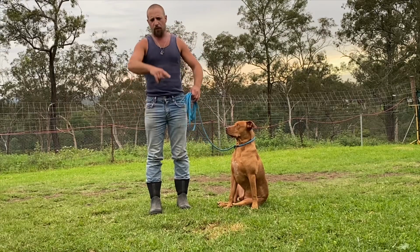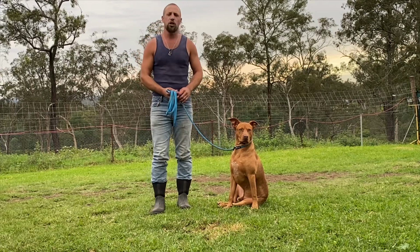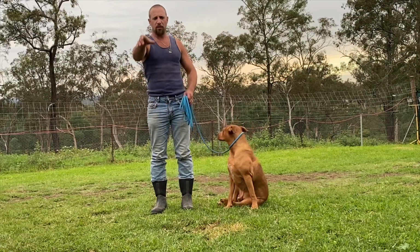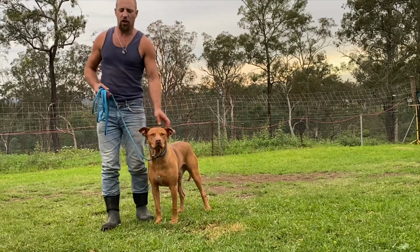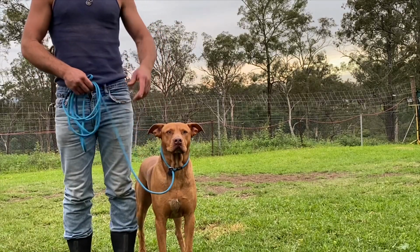Now, you've got to make sure when you're doing this that you're walking only in a straight line. The moment you start to zigzag and you don't know where you're going, you're going to confuse the dog. So initially when you're teaching the dog, you want to give the dog just like a runway or a footpath back and forth or a corridor. I start to walk, I say heel. Good boy, beautiful, mate.